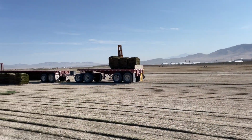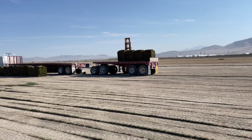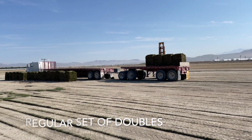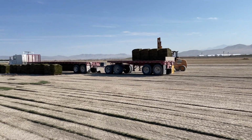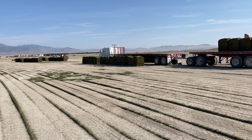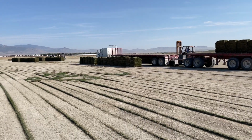And this, of course, just to show you, is how we load and how we haul. We haul on a set of doubles still. So we haul 30 pallets at a time, and they're loaded like that, and that's why we have pallets. So there you go. That's the difference, everybody does things differently. It's not all the same. That's what's kind of cool. It's just fun to see the differences.